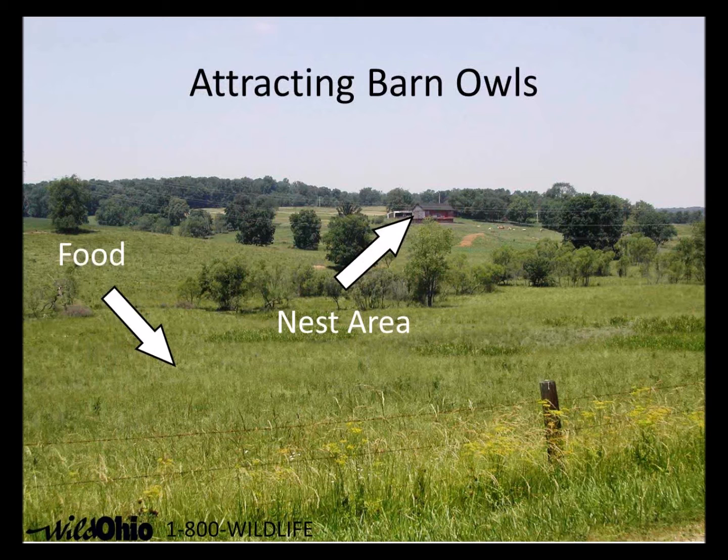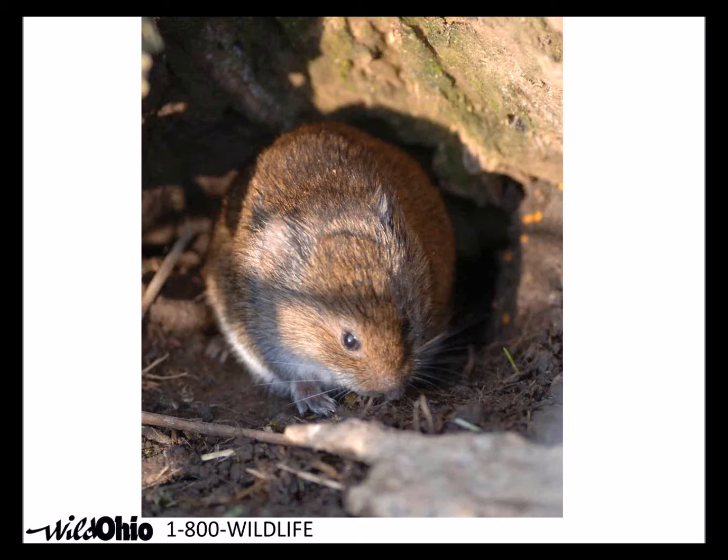And you can see this picture here. It shows a grass field. And that's not because barn owls eat grass. They're not like cows. They eat all animals, mostly small mammals.